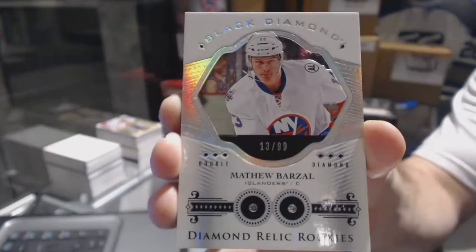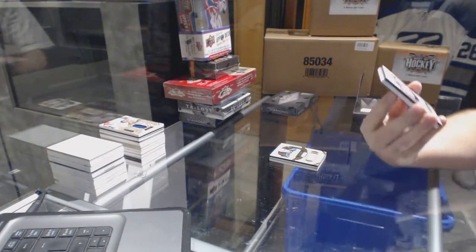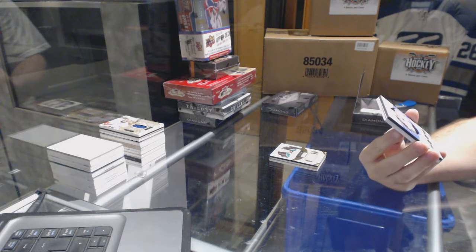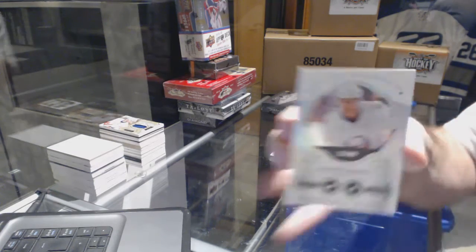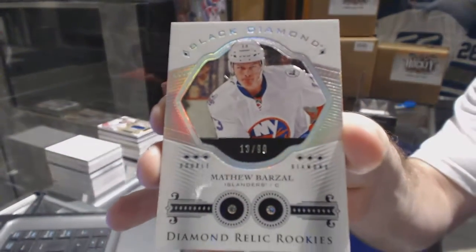We've got numbered, that's cool. Jersey numbered 13 of 99, dual diamond rookie for the Islanders, Matthew Barzal.